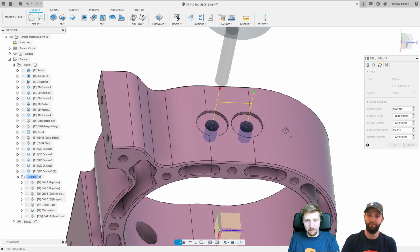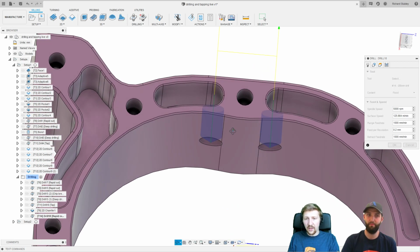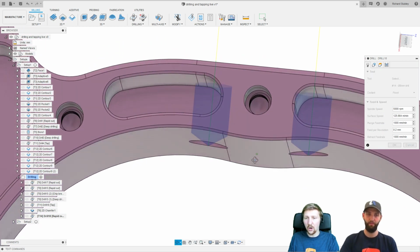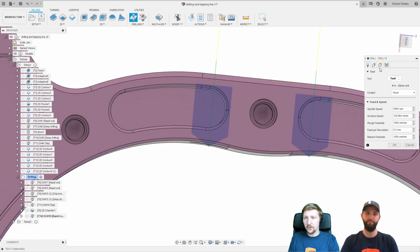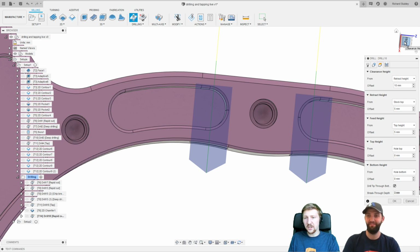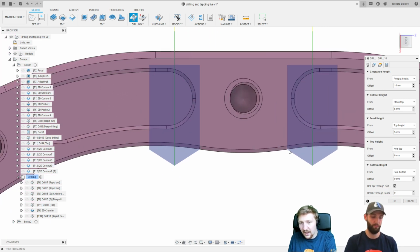Again, really quick, I should be doing lots of other things, but I just want to get through the content with you guys. One thing here is it's going to stop that drill point at the bottom of this hole, but we can see that this is a through hole. So I'm going to go into my heights and tick drill tip through bottom, and say a breakthrough distance of 3mm. It's going to drill the tip through the bottom. If I put that at 0, you'll see what happens here. It drills just the tip through as far as it needs to go to break through the hole.